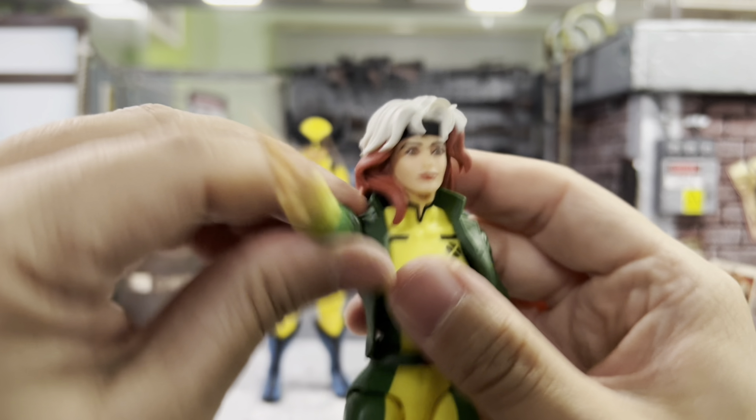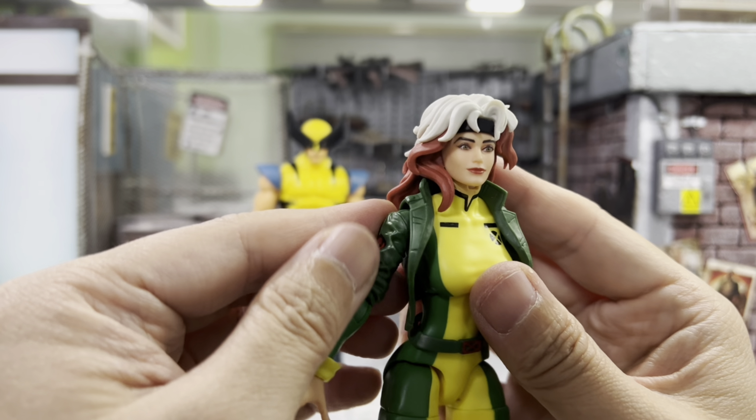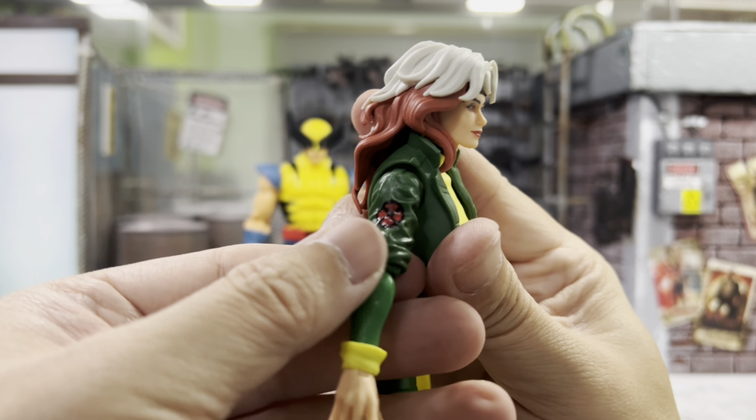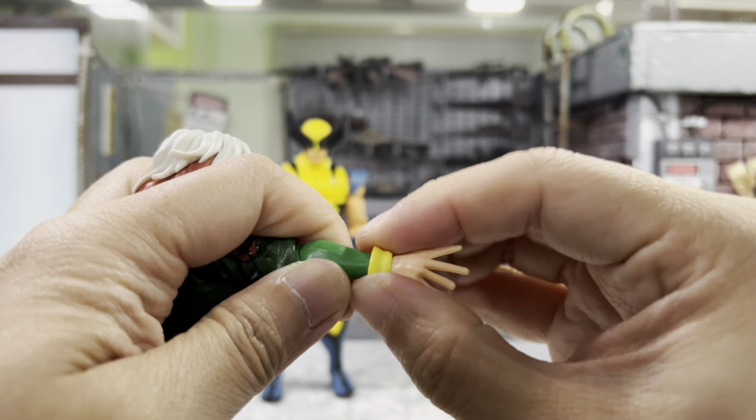And for her arms, she can turn 360 degrees. There is no butterfly joint as far as I can tell, and there are no cuts on her biceps, so there is no bicep swivel, and it's a single joint elbow. Yeah, not that good. And this yellow piece here is actually a separate piece on its own. You can move her hand up and down. Okay, you can turn it.